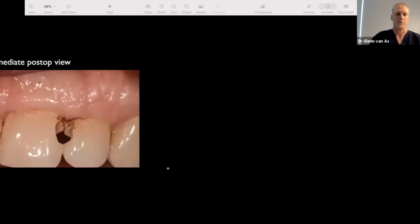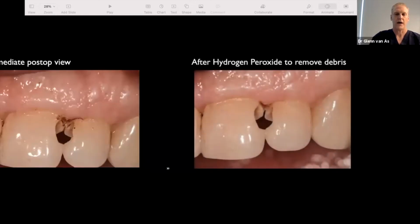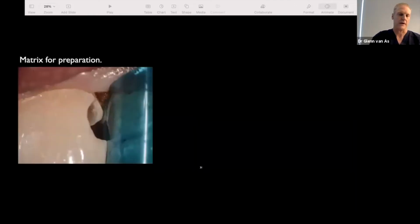So I'll show you immediately postoperatively after the diode, and now after the hydrogen peroxide was used to remove the debris. Not only is the tissue pushed back, but when we put the barrier in or the matrix in, you get very little bleeding because you've actually conditioned the tissue. And so it's nice because you don't have the bleeding start as soon as you put your matrix in.